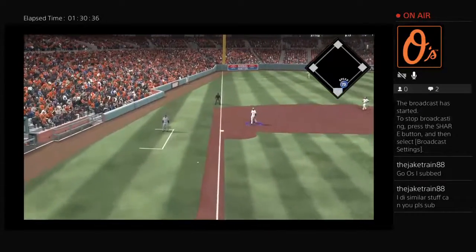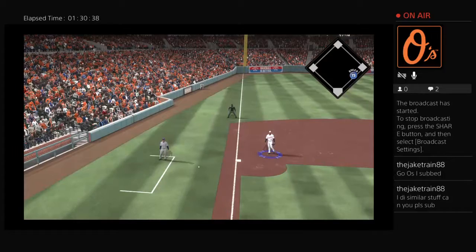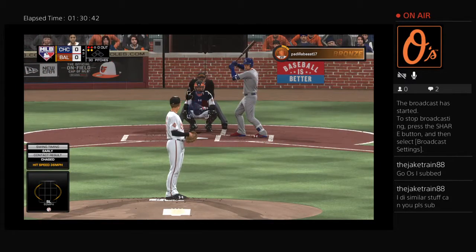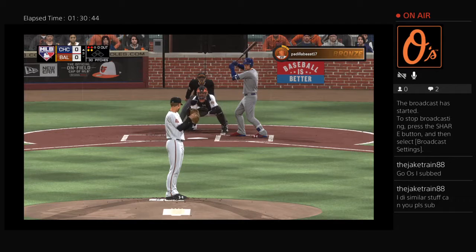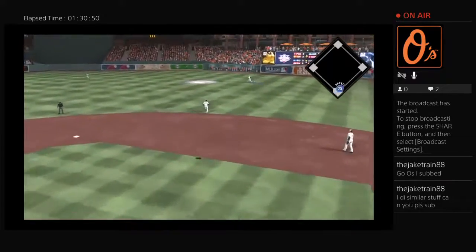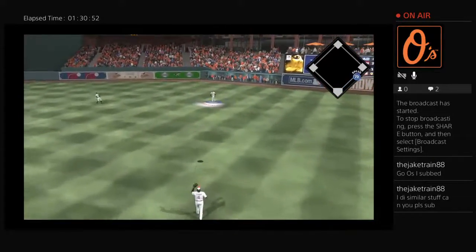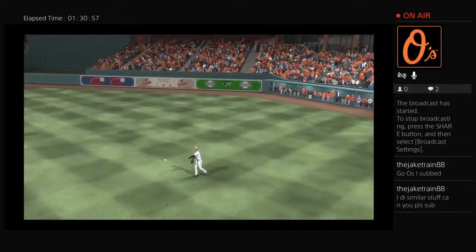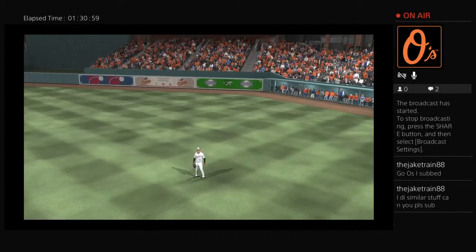Bouncer down the line. That goes foul, so he stays alive with 2 strikes. Pitch swung on and hit in the air. Rickard moves to his right and puts this one away in the alley for out number 1.